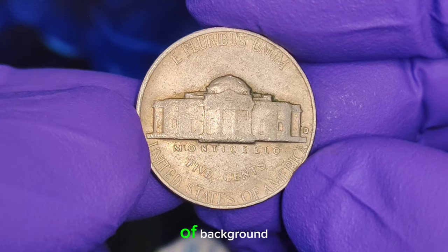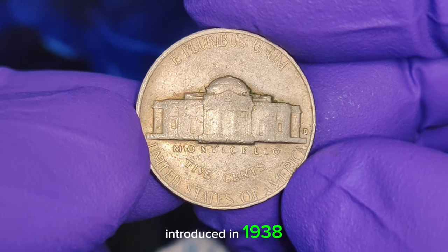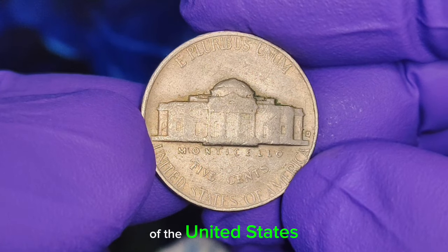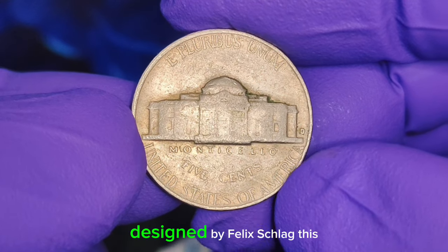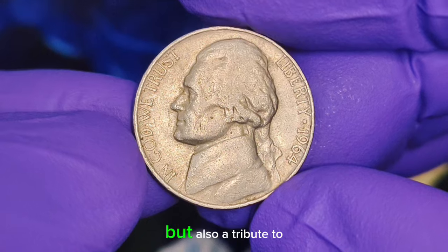Let's start with a bit of background. The Jefferson Nickel was first introduced in 1938, replacing the Buffalo nickel. It featured the third President of the United States, Thomas Jefferson, on the obverse, and his famous home, Monticello, on the reverse. Designed by Felix Schlag, this coin is not only a piece of currency, but also a tribute to American heritage.